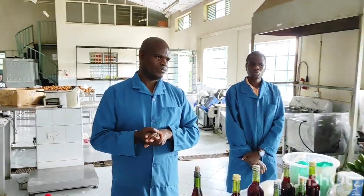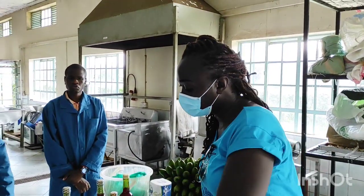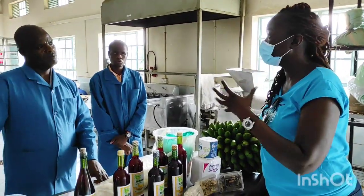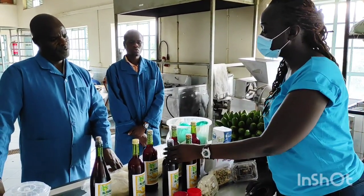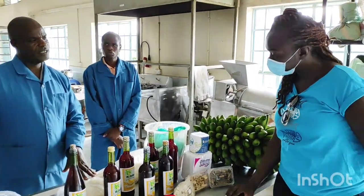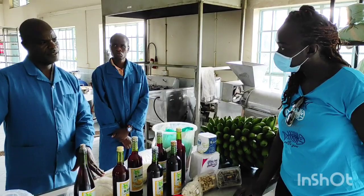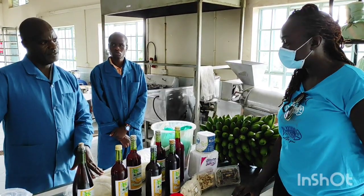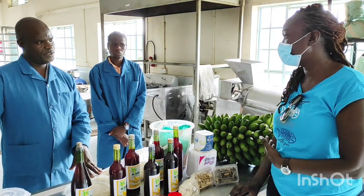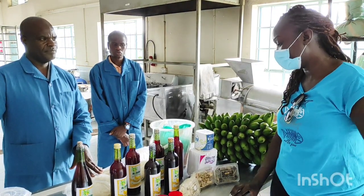Let me just ask, because I know that some people say that the more the wine stays, the better it is in terms of taste. Is it the same for this? Yes. For example, the one you see on the table has got a lifespan of 6 months. So you can buy it and store it and drink it even 1 year down the line? Absolutely.